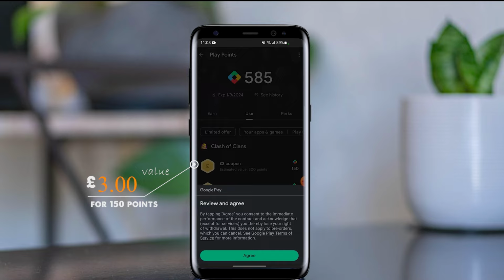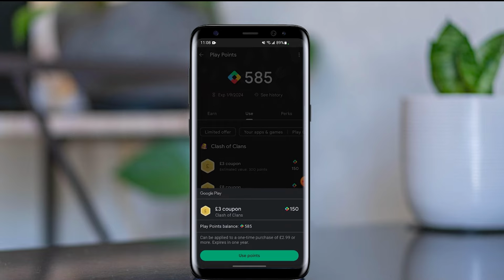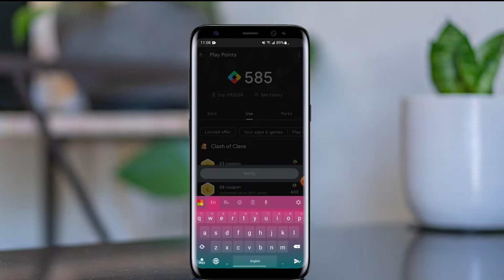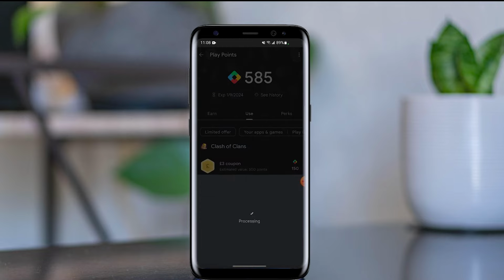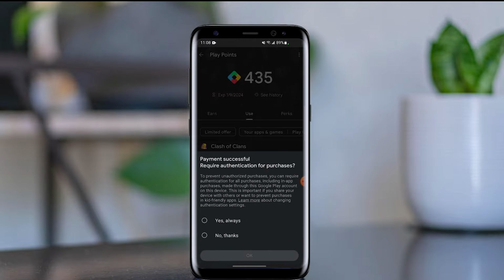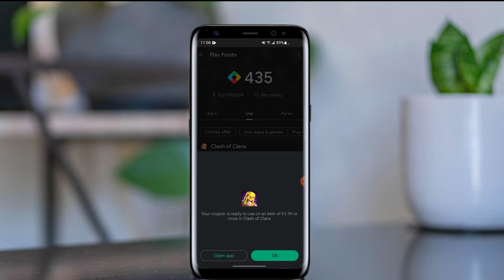Click agree here. Then click use points. Then put your email password here. Successful. Let's use the coupon now.